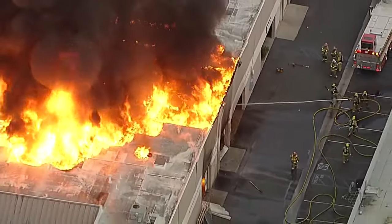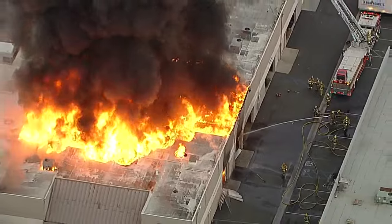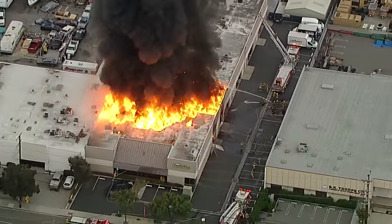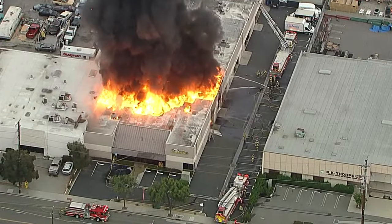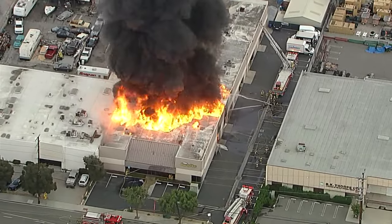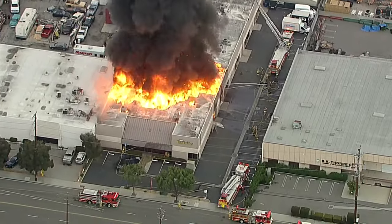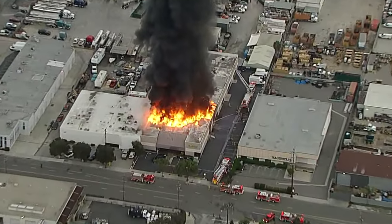The concrete structure on the outside. Very good. Standing by. So this broke out at 5:40. It's only been burning for 20 minutes.